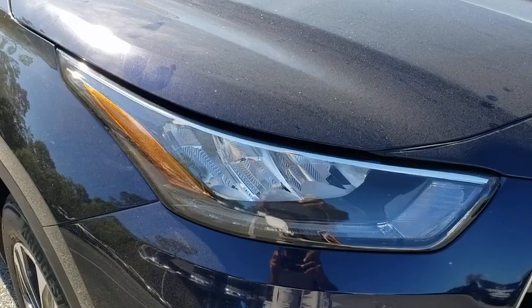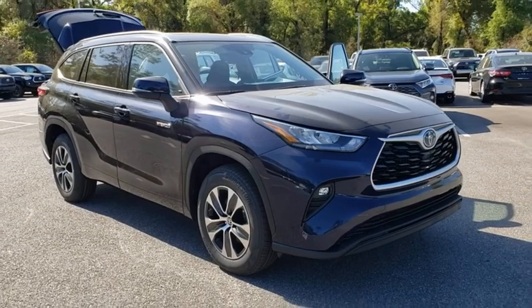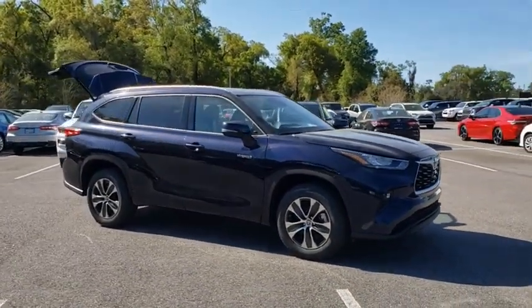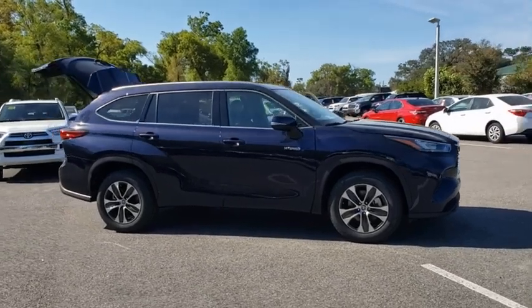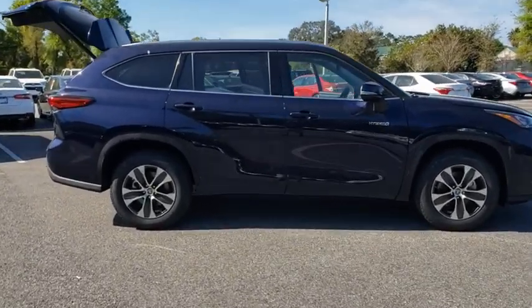Take a ride in the 2020 Toyota Highlander Hybrid. The Highlander Hybrid is equipped with a standard 3.3-liter V6 270-horsepower hybrid engine that achieves 27 mpg in the city and 25 mpg on the highway.